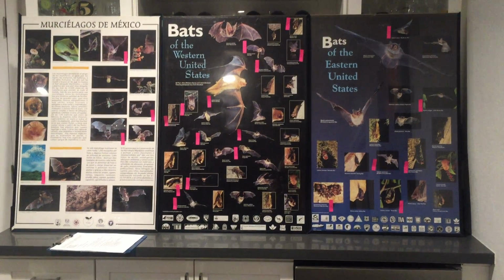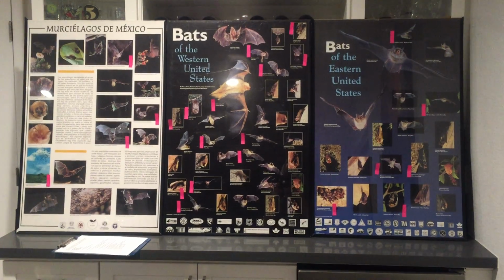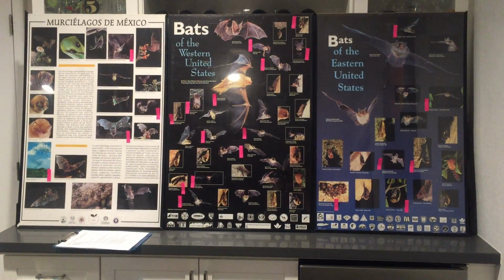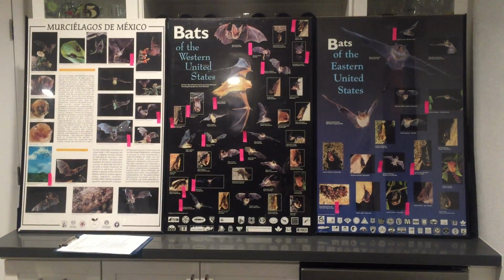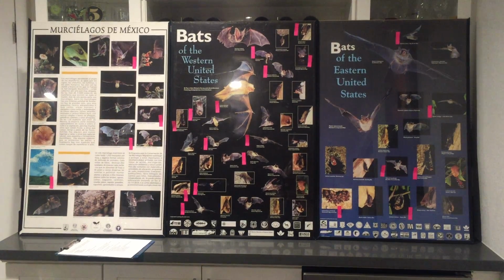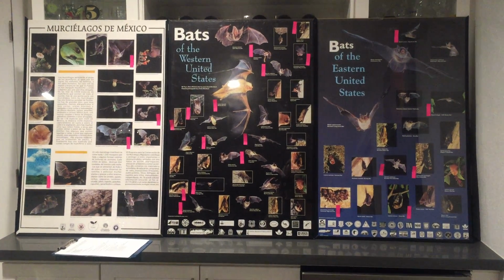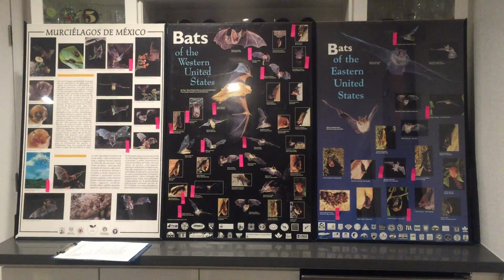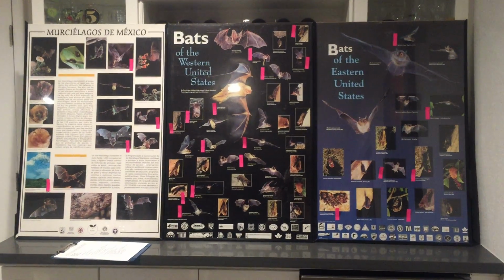Okay, one more bat video I wanted to share with you all is this collection of posters, these three bat posters, especially the one in the middle here, Bats of the Western United States. If we were having our bat lab in person, you'd get to examine this yourself.